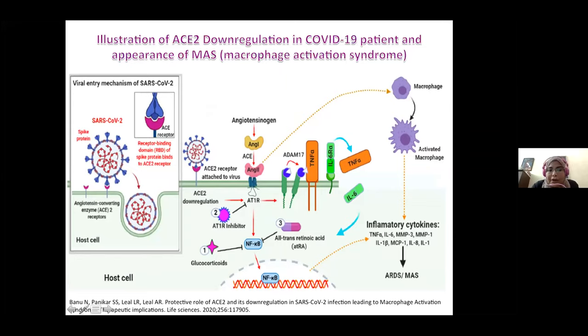And this ACE2 downregulation will cause the action of angiotensin II to be increased. As there is downregulation, there is no negative feedback on angiotensin II and its harmful effect, so it will be increased, causing the macrophage activation syndrome and the inflammatory cytokine storm and the ARDS as we know.